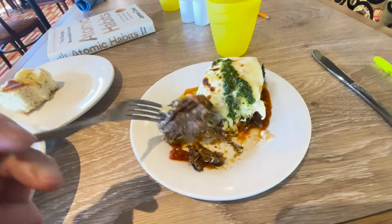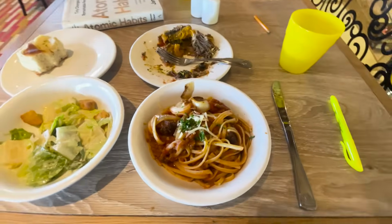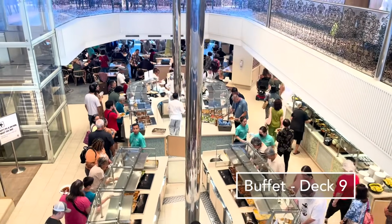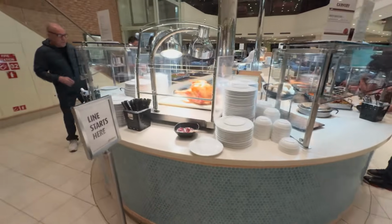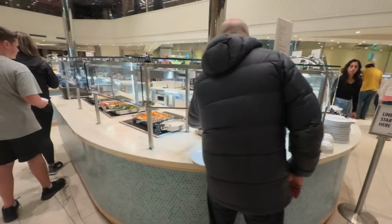This was the lasagna. It was pretty good. The meat was amazing. Spaghetti and a salad. All right, let's move on to the buffet. I feel like the buffets are not my favorite. The buffet on this ship, the Carnival Radiance, is actually pretty small, and so I preferred the other places.